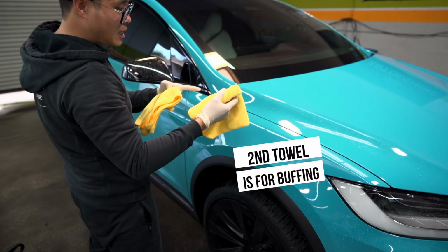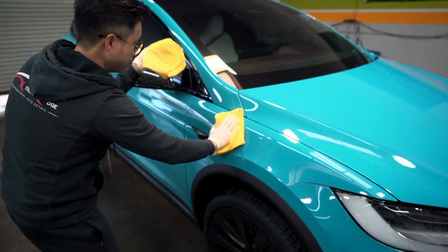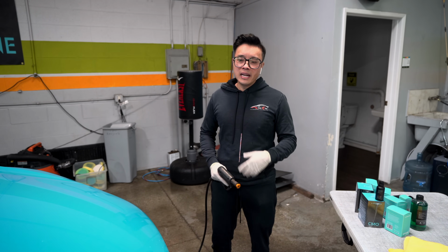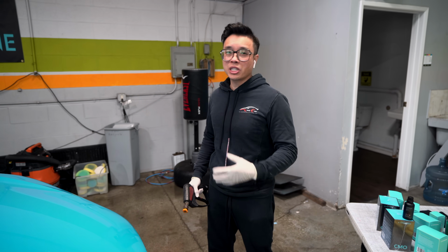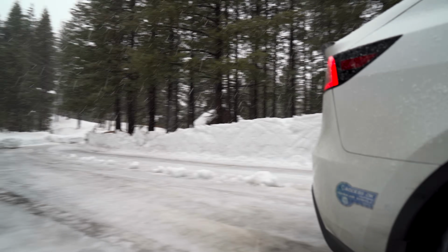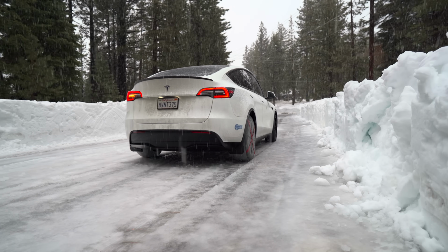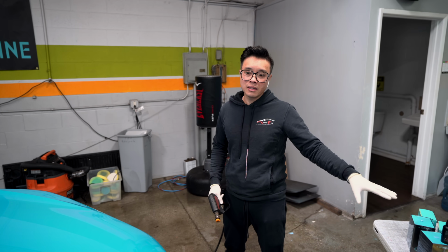And again, your second towel is your buffing towel. Buff up all the excess water that's left behind with the first towel. So the waterless way, I would only recommend for anyone that washes their car on a weekly basis, when you don't have too much dirt on there. It's a good way to wash. But let's say you took your car on snowboarding trips, you're gonna get a lot of stuff on your paint, especially with the salt in the snow. I don't recommend doing the waterless way first.